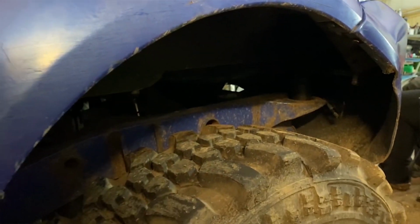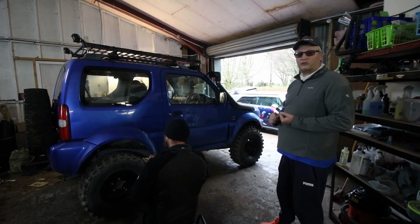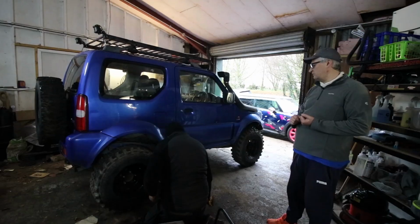Now, yeah, it doesn't look like your standard Jimny you bought off the forecourt back in 2005. It's got a 3-inch lift on the body, 4-inch on the struts. It's running a 1.3 VVT engine, and what would you say performance is like, Christian?